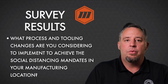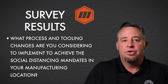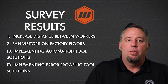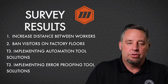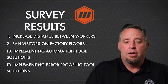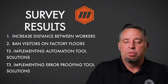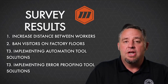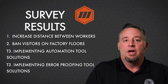The last question that we'll look at here is, what process or tooling changes are you considering implementing during the COVID-19 manufacturing? Our top answer here was being able to add tooling for increased distance between workstations and workers. So a big advantage of the MD tool, the MDC, is that we have the ability to replace multiple tools with just one tool, with different presets available to help reduce workers and workstations.